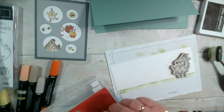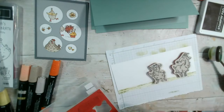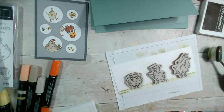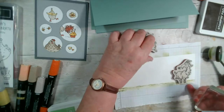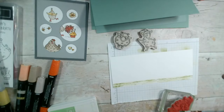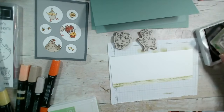So we've got one there. We've got our dancing goat and our standing goat. Okay, so I'm just going to stamp these and then I might add some flowers or something in between. And you could stamp these easily in basic grey if you wanted for a different look, depending on what colour you would like your goats to be.